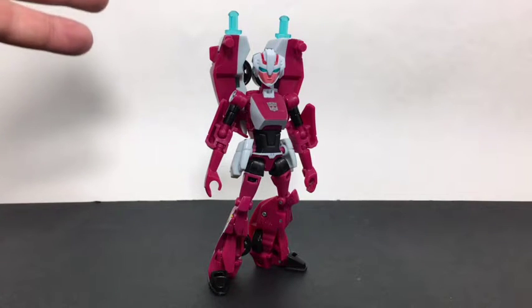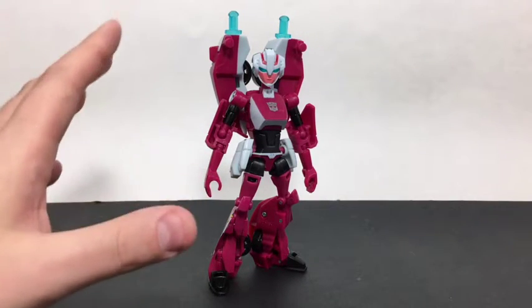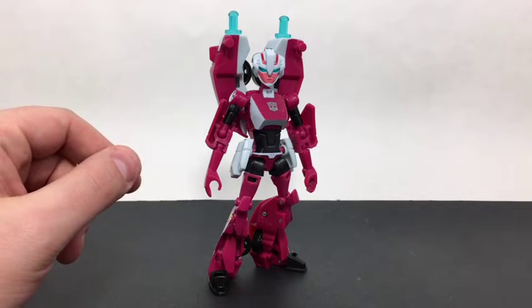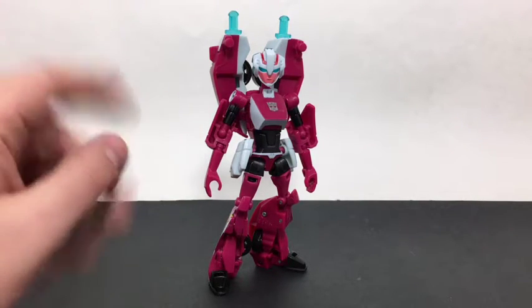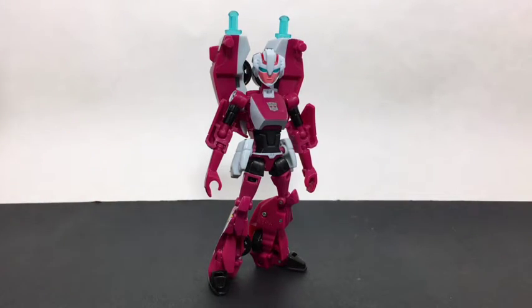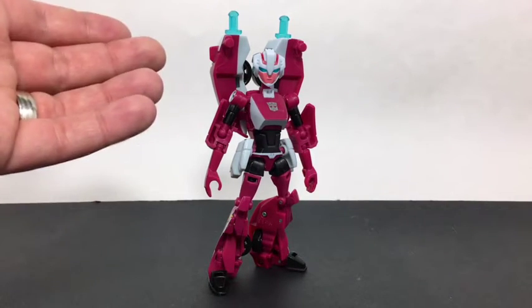But that's enough fawning over Arcee, I think. She is just very cool. I'm so glad I finally got her. And not gonna get rid of her, that's for certain. Anyway, that has been my look at Transformers Animated Arcee.